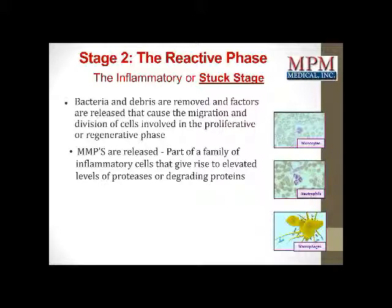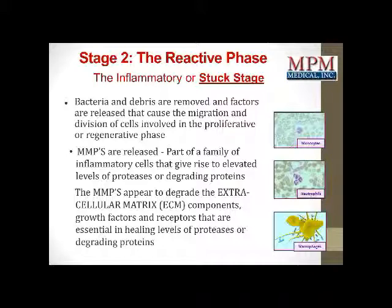This is also where we run into our best friends, or our worst enemies, as we all know working in wound care for a long time, MMPs. These are part of a family of inflammatory cells that give rise to elevated levels of proteases and degrading proteins. The MMPs appear to degrade what we call the extracellular matrix, or the ECM components, the growth factors and the receptors that are essential in healing.